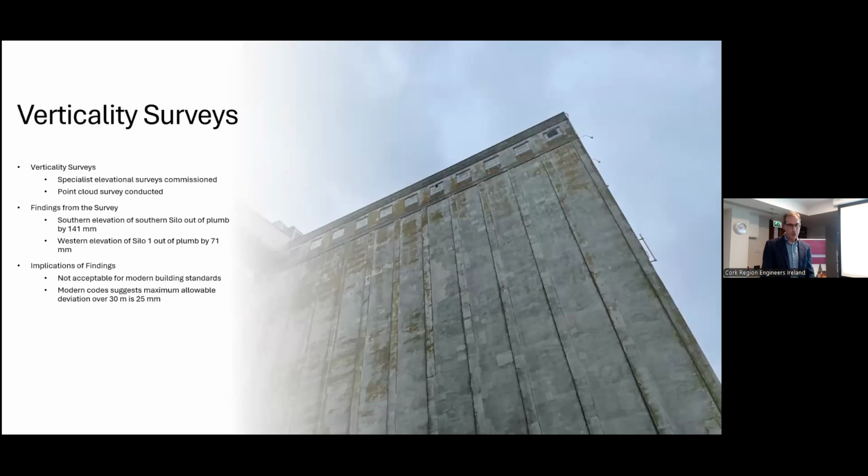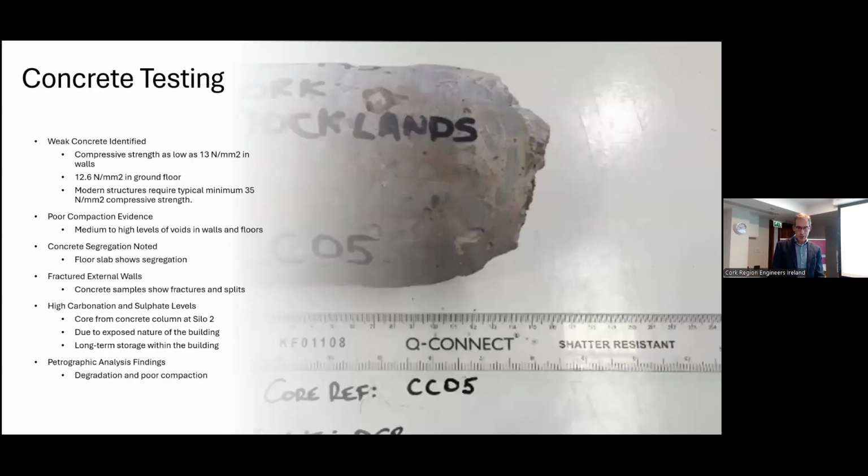Verticality surveys then showed that the building was off plumb by 140 millimeters, which wouldn't be acceptable in modern building standards. We also did concrete testing, which showed a big variation in the concrete actually, but I just highlighted the weak concrete, 13 and 12.6 Newton per millimeter squared, which would be very low by modern standards. The cores also showed poor compaction in places, segregation of concrete, so poor placement, I suppose, and some carbonation issues as well on the concrete cores.